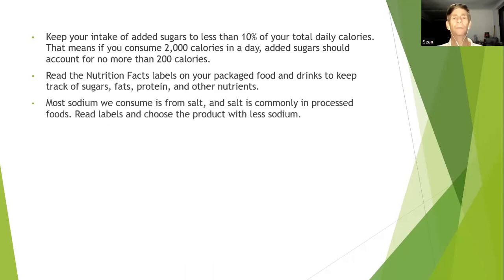Most sodium we consume is from salt, and salt is commonly used in processed foods. Read labels and choose the product with less sodium. As with anything, too much of something can be bad for you. Too much oxygen can be bad for you, but without oxygen, we can't live. Too much water can be bad for you, but without water, we cannot live. We will die. So too much of anything is bad. So you need to watch and see and make sure that you're getting sufficient.